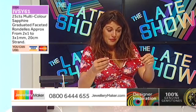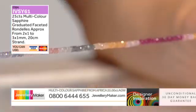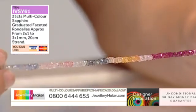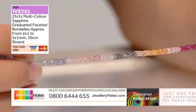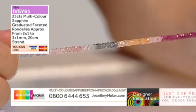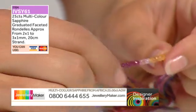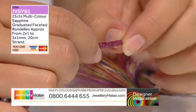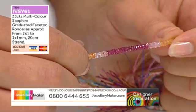Ooh, multicoloured sapphires, clearance price, and this is the perfect way of showing the eclectic mix that you can get with sapphires when it comes to the colours. Wow. Oh, yes, please. All in their raw, beautiful state. Every single one individually faceted. Can I just take your attention to how long you think it would take for each one of these gemstones to be faceted? That's intricate detail, isn't it?